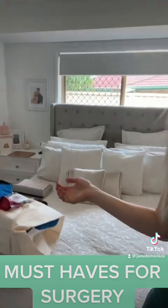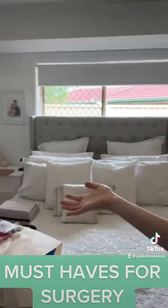Hey, so today is day 16 of my total joint replacement, and I have been asking for questions you want answered. One of the questions I got was about what you would need before surgery, so I've put together a list of items, and I'm just going to go through them and show you. I've got some in my room ready to show you.